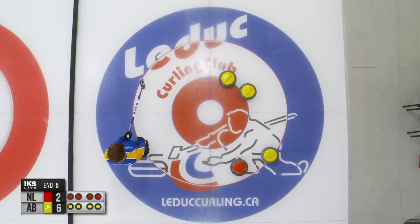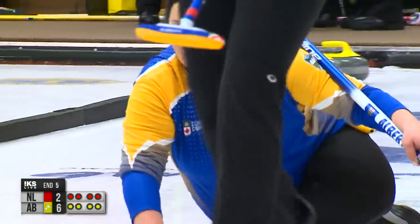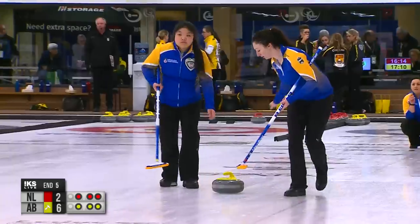So I think Alberta's trying to shut off this port now. They're trying to get their yellow stone right in front there so that it's not just a direct hit. Yeah, I like top 12, top 8 here is a pretty good spot to put it. Again, gives you something to work with.